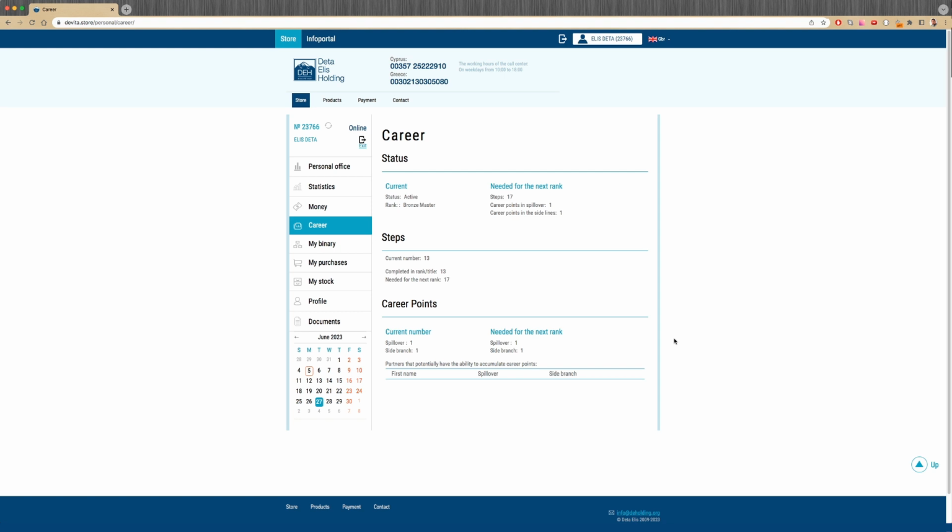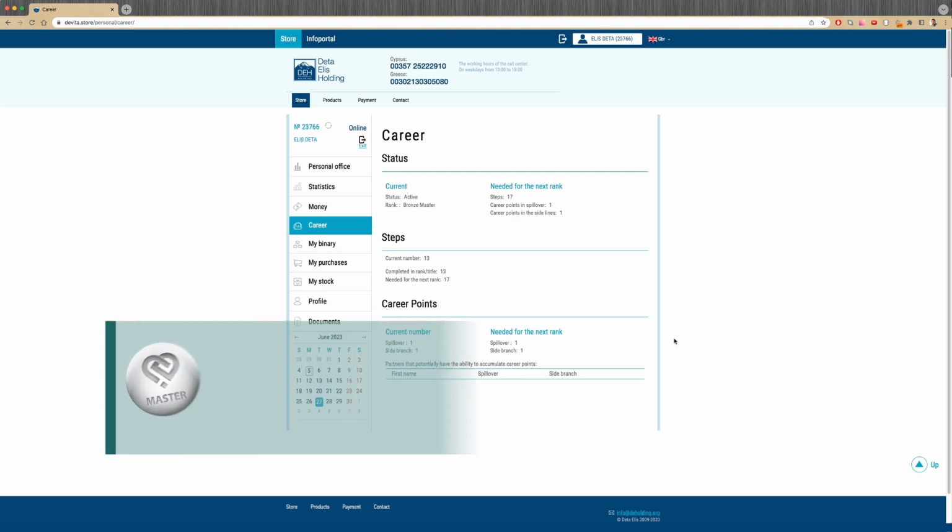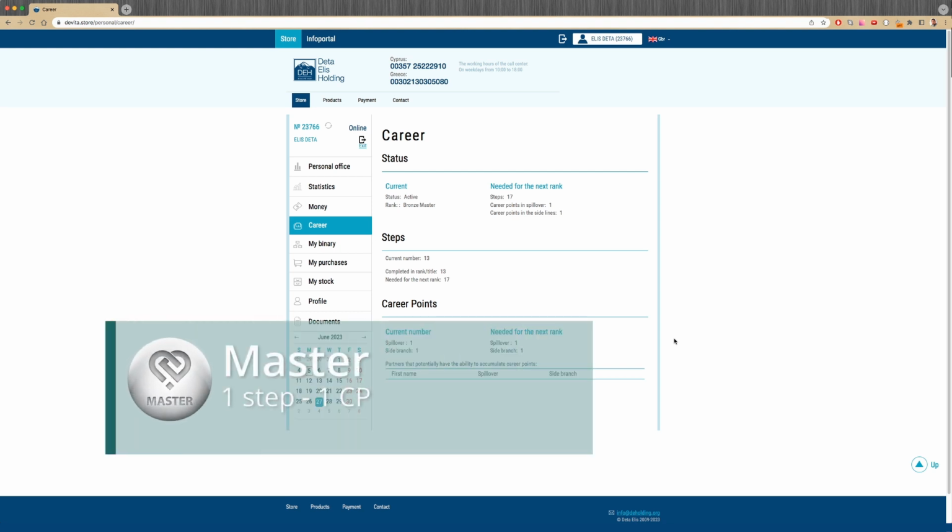The 10 qualifications are titled as follows: Master, 1 step and 1 career point. Bronze Master, 15 steps and 2 career points. Silver Master, 55 steps and 4 career points. Gold Master, 100 steps and 8 career points. Platinum Master, 250 steps and 16 career points.